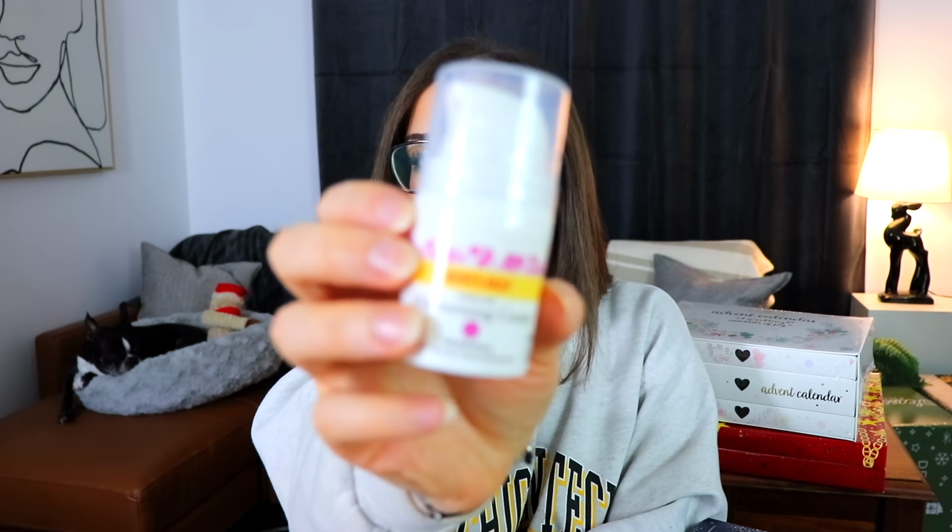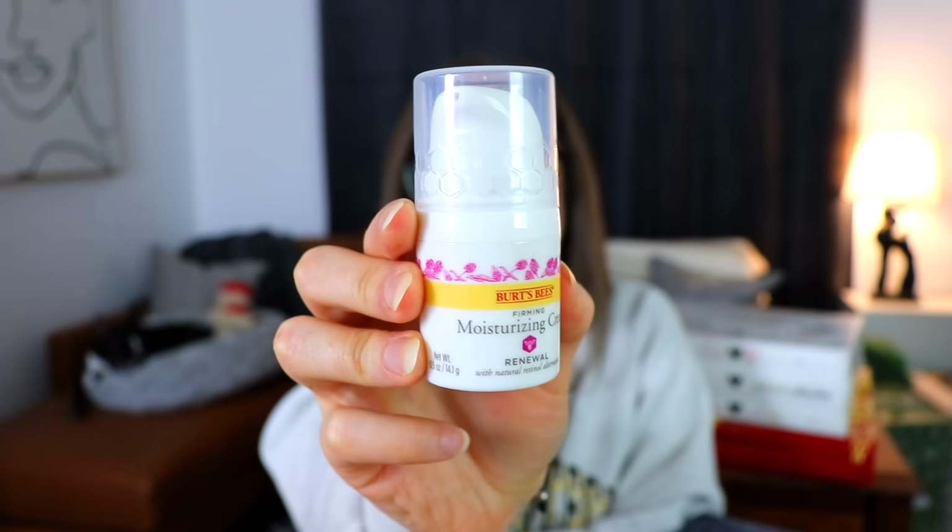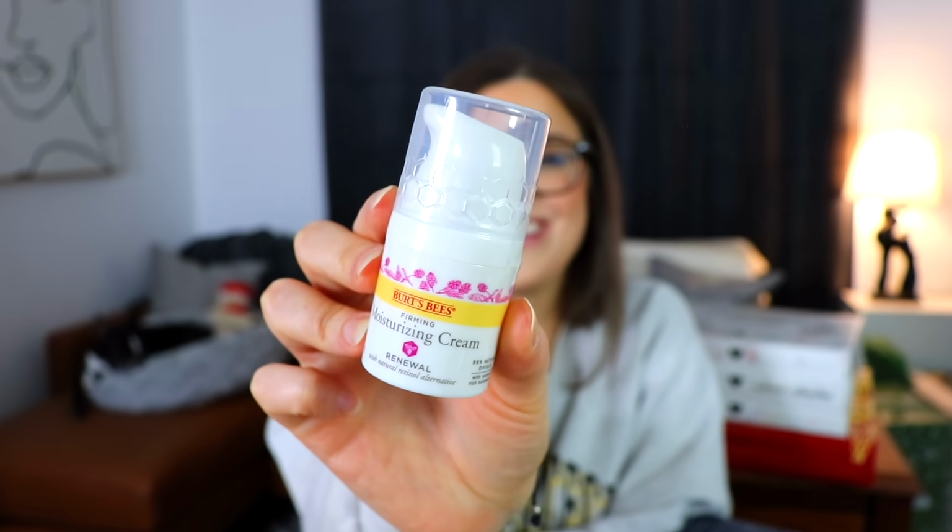Day number 11 is up next. Give me the Burt's Bees. The next item we have in here is from Burt's Bees. This is a firming moisturizing cream, and that actually sounds really nice. I wouldn't mind firming up my skin just a little bit. It's already looking a little stretchier than I would personally like, so I could definitely give this a try.